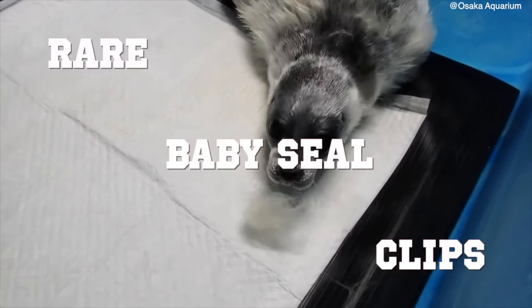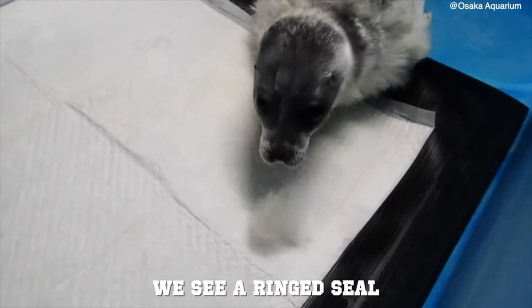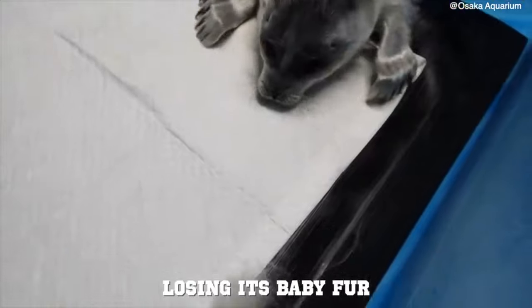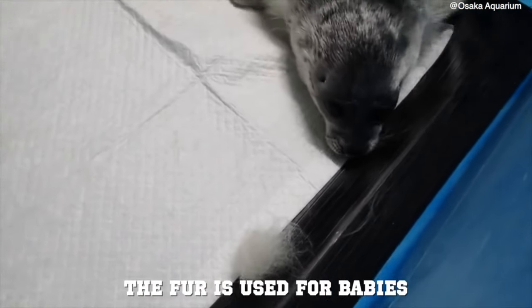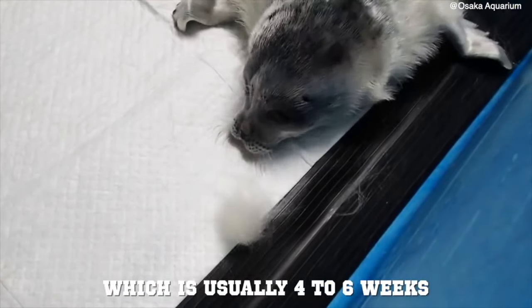Rare baby seal clips. In this first rare baby seal clip, we see a ring seal from Osaka Aquarium losing its baby fur. The fur is used for babies to blend in with the snow until they are able to swim, which is usually 4 to 6 weeks after birth.